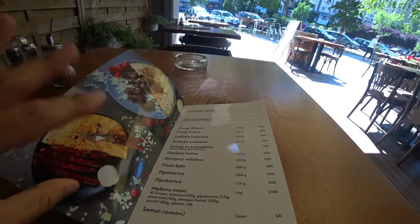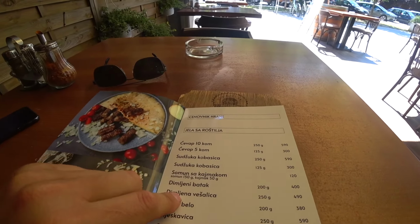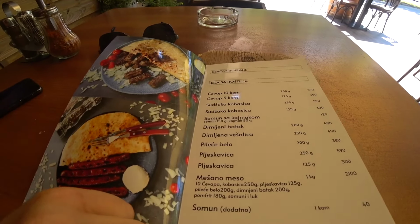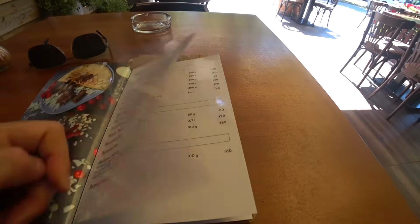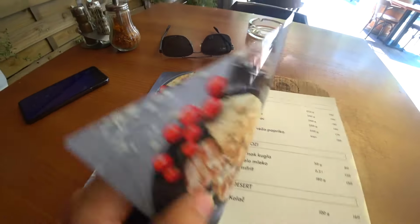So guys, I'm in Sarajevski Čevap restaurant now, and it's kind of a casual dining place. And čevap is one of the main traditional dishes in Serbia. So let's have a look what's on the menu. So here we go. Čevapi, 10 pieces of čevapi, 590 dinars, or 5 pieces, 300 dinars. I'm having the pleći bello, which is white meat, chicken white meat, 380 dinars. So there we go, that's the čevapi, the national dish.